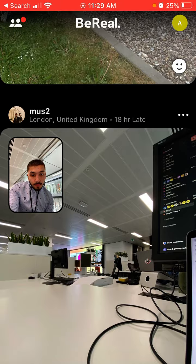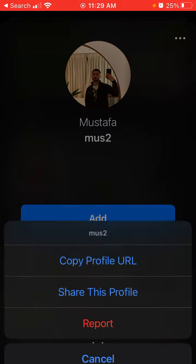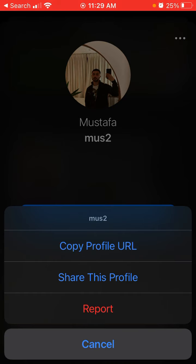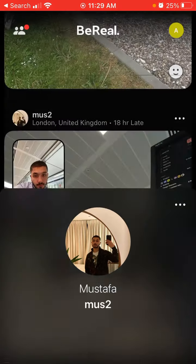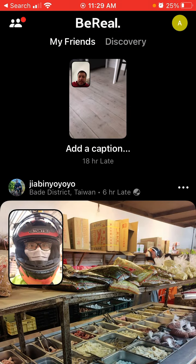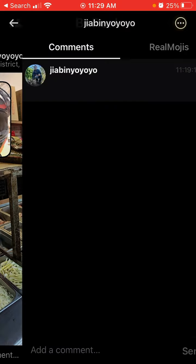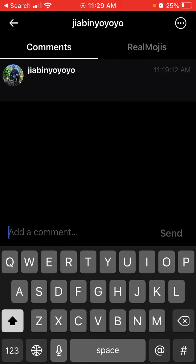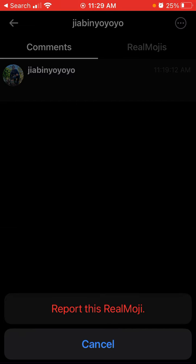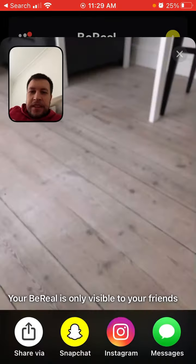Then you can of course follow someone. You can just go to the profile. You can add as a friend, you can copy the profile URL, and you can share the link. So that's how you add friends. Then you can see your friends in a separate tab like this. You can also comment under the photo, and you can add some RealMojis. So that's the whole idea. This is my BeReal. I just took it right now.